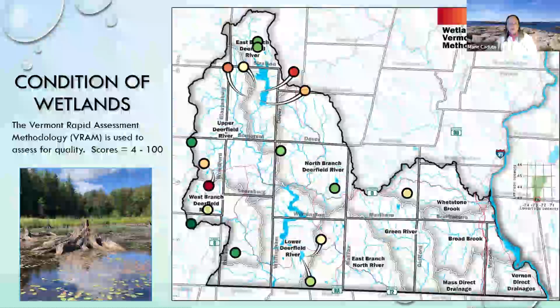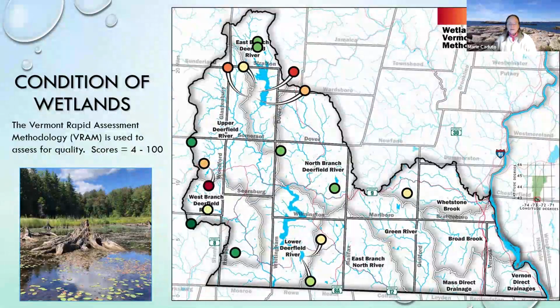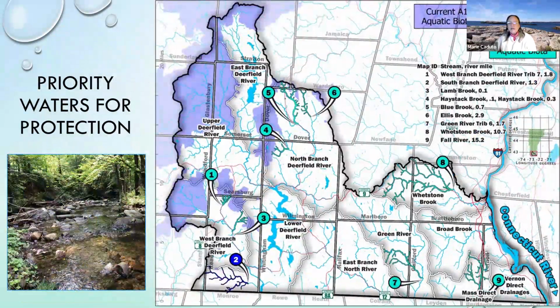So this gives you a small sample of what our wetlands are looking like so far, which is good. There's only a couple of red dots there. But it's not a random sample. We do have the good end of the scale in this watershed.